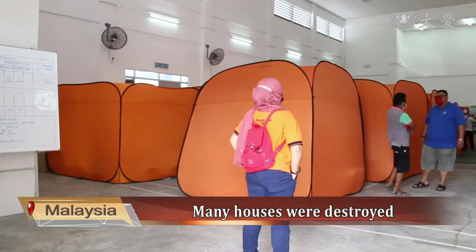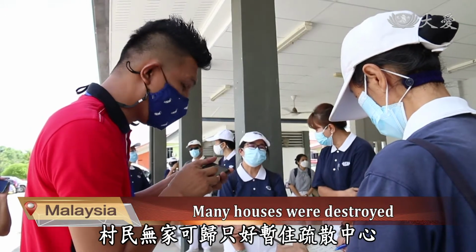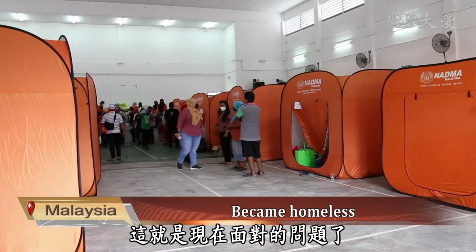The total number of victims was 240. The villagers were left homeless and had to stay in the evacuation center temporarily.